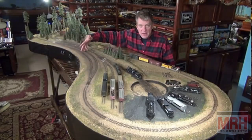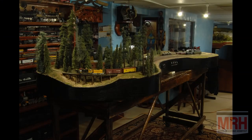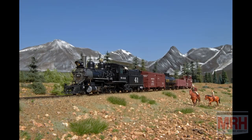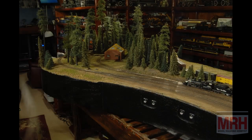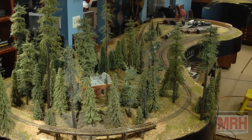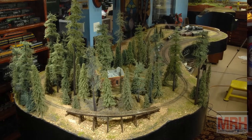Also this month, we finish part 3 of the layout construction segment where we're building this HO scale, HO narrow gauge scale layout that I call the Blackstone layout. It's a size layout that'll fit in any man cave. It's like 8 feet by 3.5 feet wide, and it's got a bit of a dog bone curve to it. It's just a beautiful layout in part 3 of this month's layout construction.